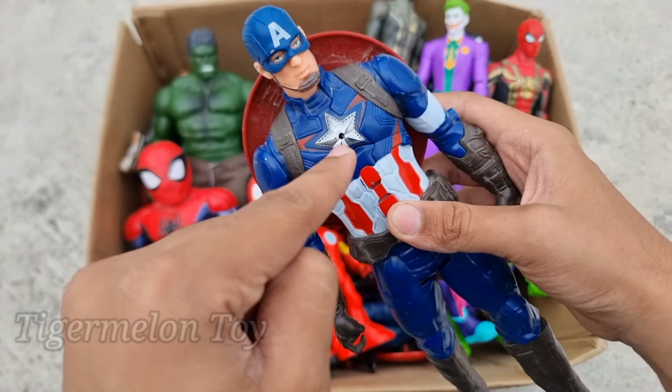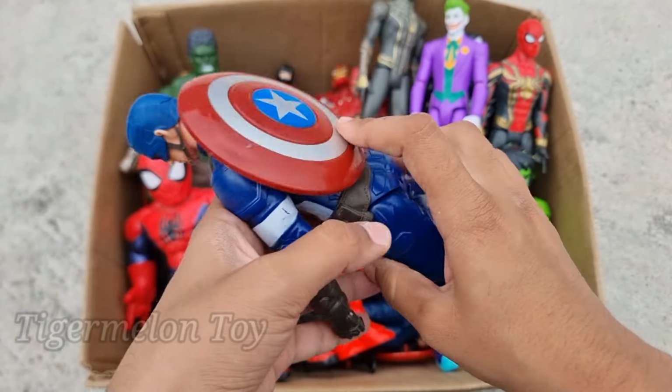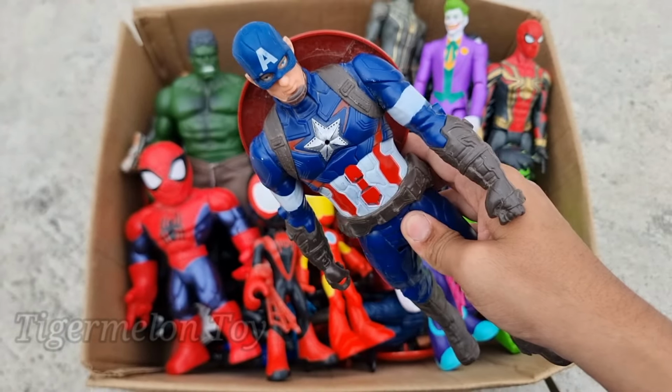Oh, guys, look at his very cool star on his chest. Look at the tough shield he has, guys. This is the bluish dressing superhero, the tough shield superhero, guys. This is the hero of America. This is the protector of America, guys. This is Captain America.